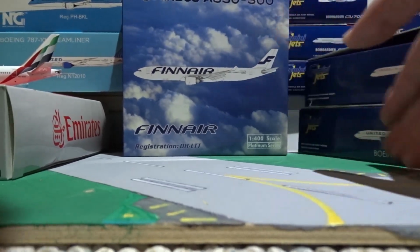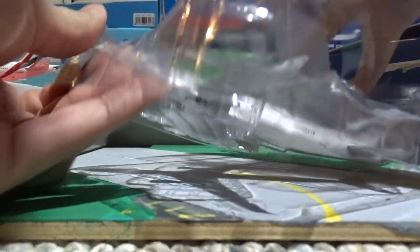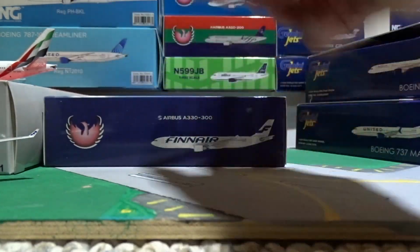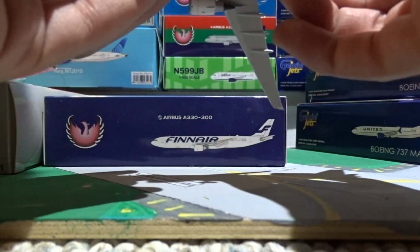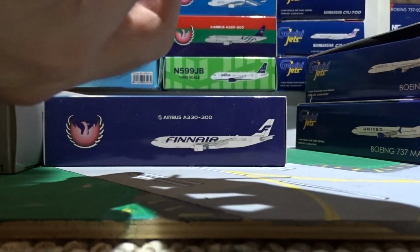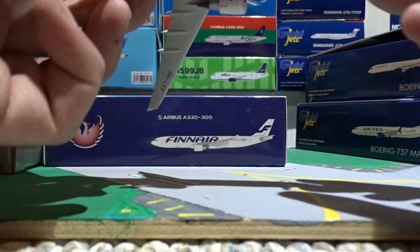Alright, next let's take a look at the Finnair. I'm really excited for this one, like I said. I've been wanting one of these for a while. If I could add the Marimekko livery, that would be really cool. The flower livery, 330, that one's really hard to find though. But it does come to Chicago quite a few times. I've seen it like 2 or 3 times as well.